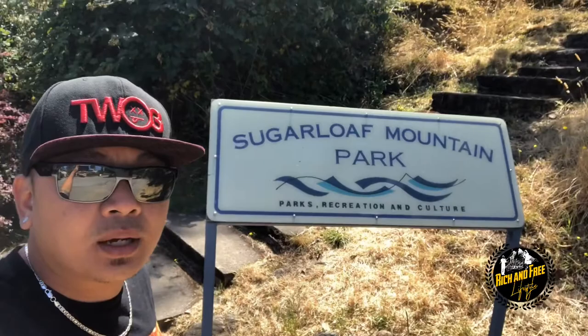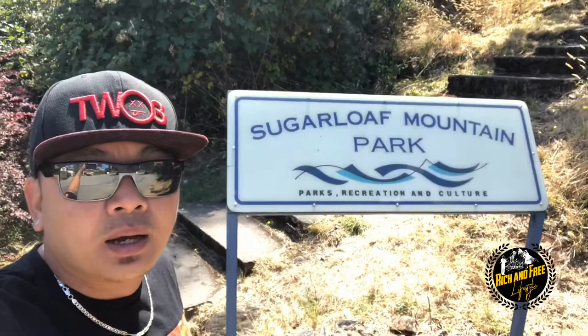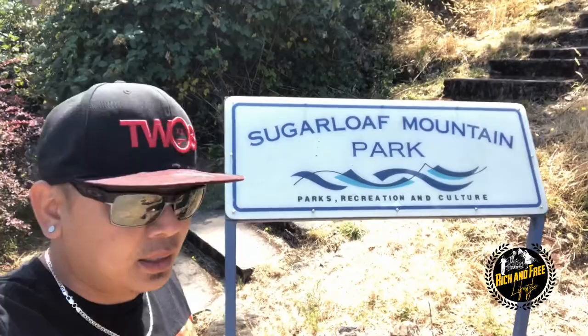If you're from Vancouver and you're going here to Nanaimo, this is a good spot to go to for a first stop to view Nanaimo for the first time. So it's really cool. Let's start the hike. And I have my buddy Lyam with me today to go up.